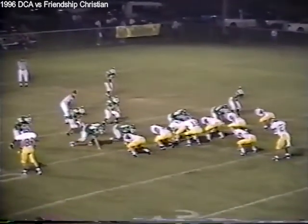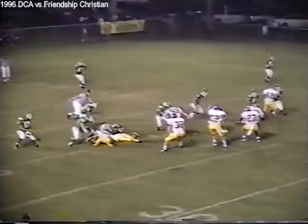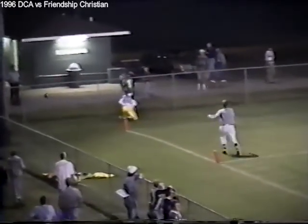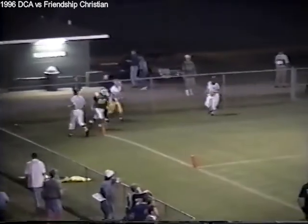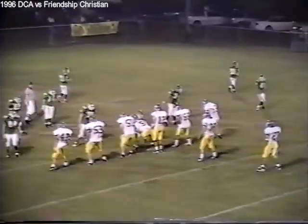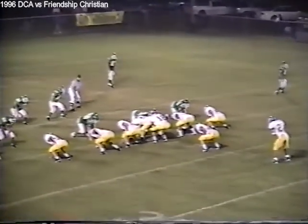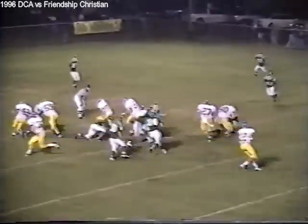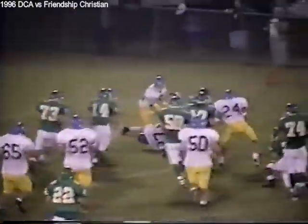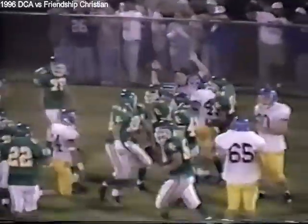To about the 20-yard line. Thompson drops back, throws a long pass down the end zone, out of the back of the end zone, intended for number 88.